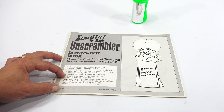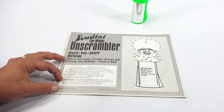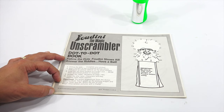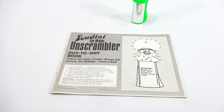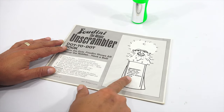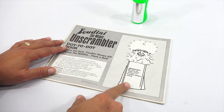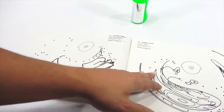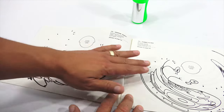Color the silly zany characters and they become even more realistic. Experiment. Try action suggestions from the action coloring book. You will giggle as the pictures wiggle and dance, jump, and fall. Share the fun of your magic unscrambler pictures with a friend. Ooh, very cool. Important. Be sure to wipe mirror surface of Foudini before using. All right, well, I have a perfectly clear Foudini mirror. Ooh, clear and mirror. All right, so Hop and Harry.